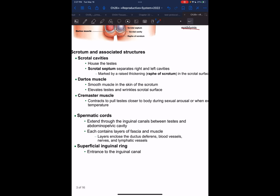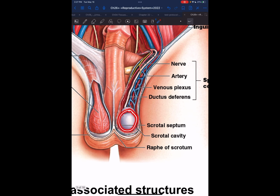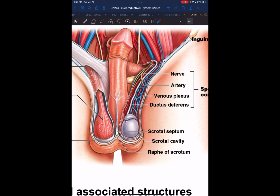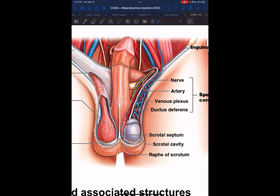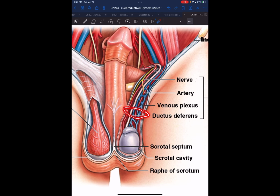Now, our spermatic cord. Our sperm cells need resources like every other cell in our body. They need lipids, proteins, carbohydrates, and nucleic acids. And so whenever the small intestines absorb all of those nutrients, they're going to be delivered to the testes through something we call the spermatic cord. The spermatic cord is the essential pipeline for the nutrients to arrive right through the arteries.